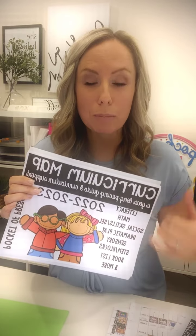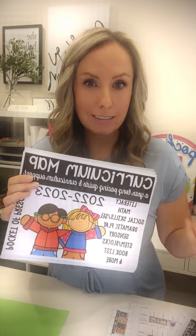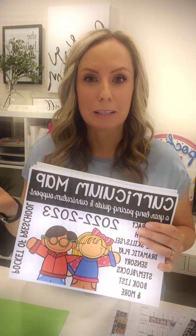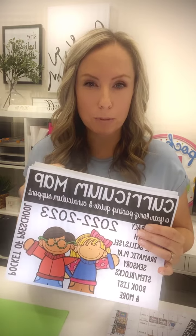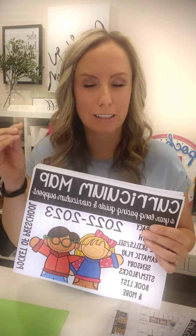And then there's also a reading book list with over 60 book lists of different themes for different books that you can use all year long. And then they're all clickable to Amazon. They're not referral links, so I get nothing from them. I just want you guys to find the books that you need, so it's clickable. And then there are also curriculum support pages, which I'm going to show you in a minute. That's new that I added this year. Well, kind of new. They were kind of in there last year, but not as much.